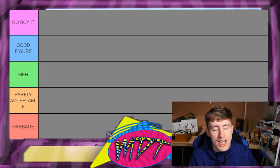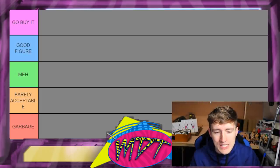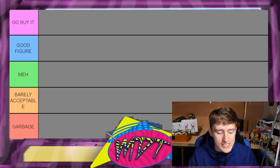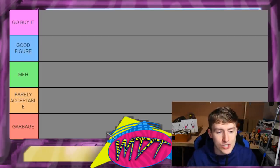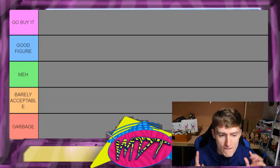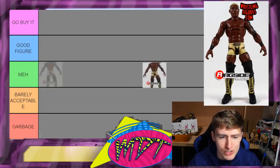I also have a list of every single Elite from 63 through 86 right here, simply because I feel like it could tie into the ranking, which I'll get into in a minute. But let's just shut the hell up and dive into Elite Series 63 with our first Chase variant, which is going to be Elite 63 Chase variant Shelton Benjamin.